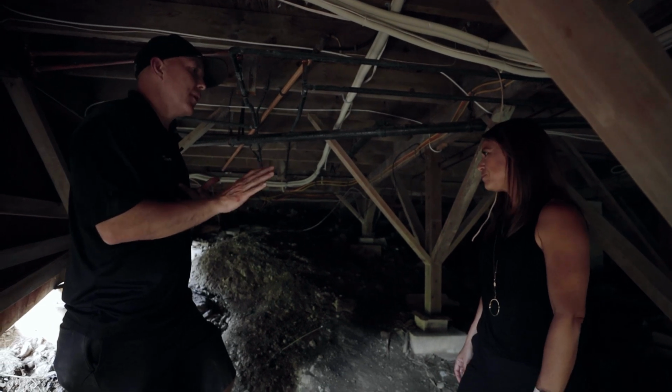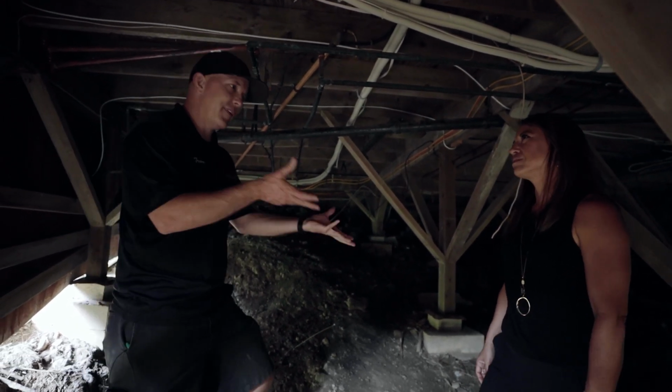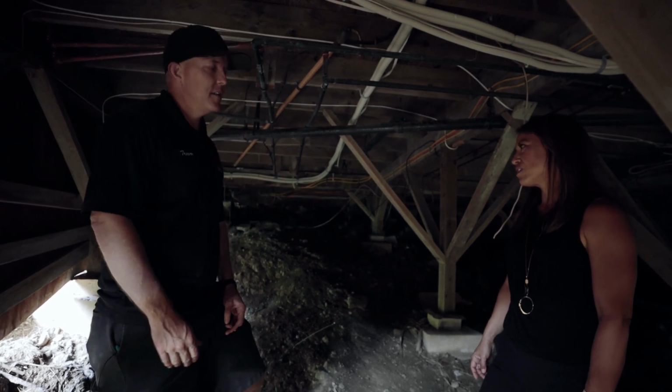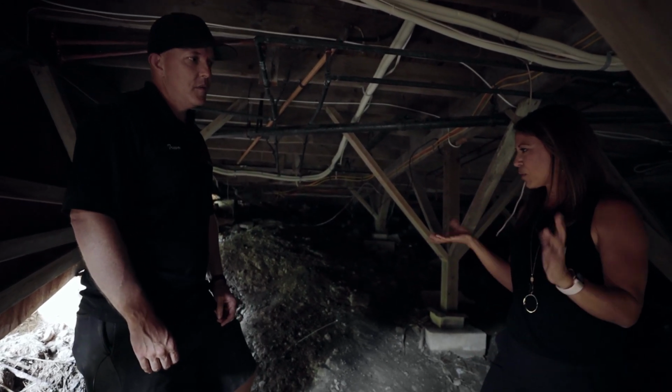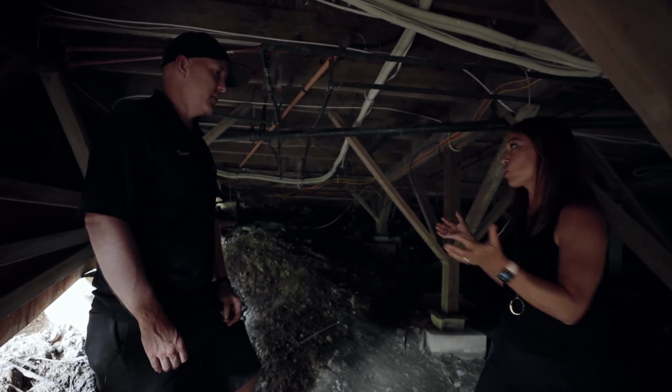But since you've diverted water, the question is, will it continue to settle for some people? Yes. I think you guys are even facing that a little bit. We are. So we're at a point where, okay, we did it. We got the water away. Now what do we do? Do we shore these up?